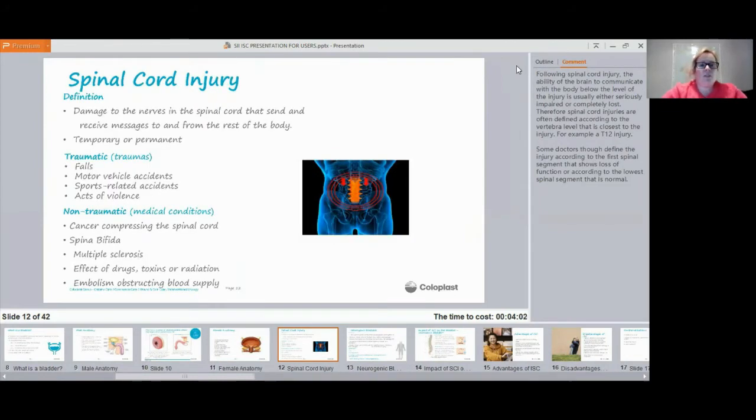So I'm just going to give you a brief outline of spinal cord injury. So the definition is damage to the nerves in the spinal cord that send and receive messages to and from the rest of the body. This can be temporary or permanent.